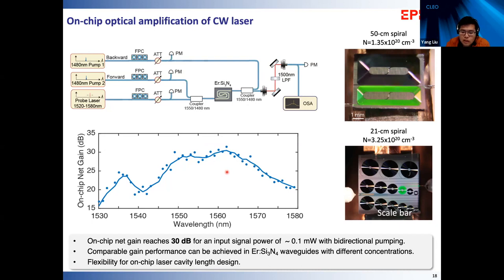When we send in a 0.1 milliwatt output power, we can get more than 30 dB on-chip net gain for some wavelengths. For the shorter wavelengths, the gain is slightly lower due to the erbium reabsorption in this 50 centimeter long waveguide. In the meantime, the erbium implantation technique also allows us to engineer the concentration, so that we can increase the concentration and use a shorter waveguide to achieve similar performance.